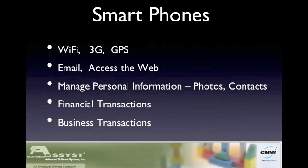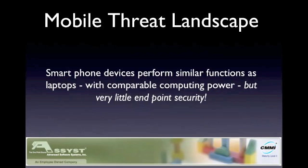And recently, you can do any kind of business transactions, things like a manager on the road can approve a purchase order, a salesperson can fill out his time and expense sheets. So corporations more and more are looking how to expand and extend their business processes using smartphones. However, there are several roadblocks. The number one roadblock is security.